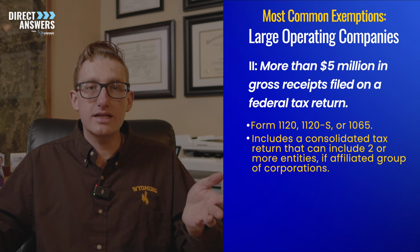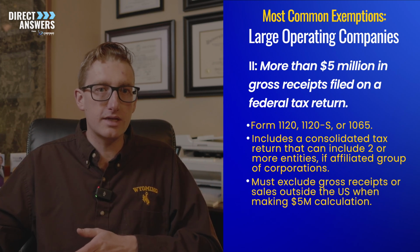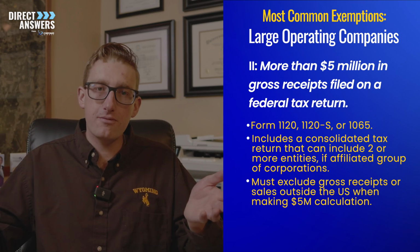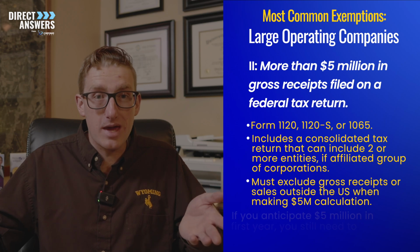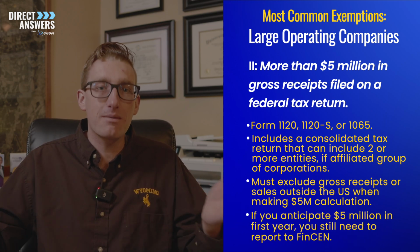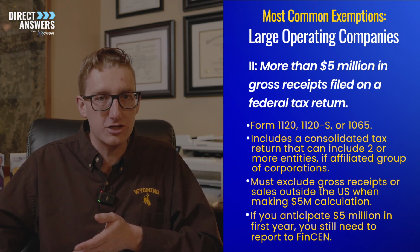And when you calculate this $5 million figure, you must exclude gross sales or receipts that come from outside of the US. And on top of this, if you anticipate that you're going to make $5 million in gross receipts, you can't prove it. So in that case, you'll need to still report your information to FinCEN.